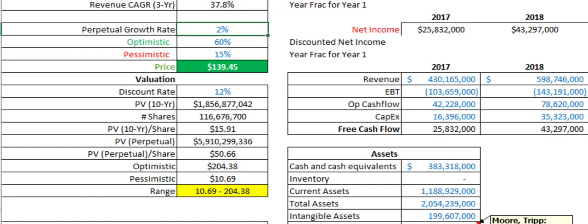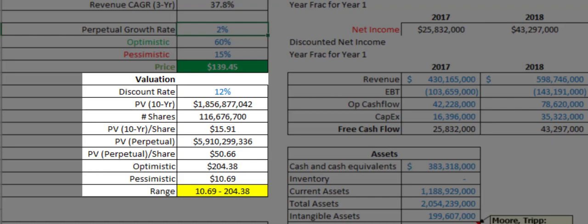Now, normally I apply these numbers to the net income, but like I mentioned earlier, we're doing free cash flow for this one just because the net income was negative. So this is assuming 60% growth in free cash flow for the next 10 years, or in a bad situation, 15% for the next 10 years, compounded annual growth rate. So down to the next section, I have my discount rate.